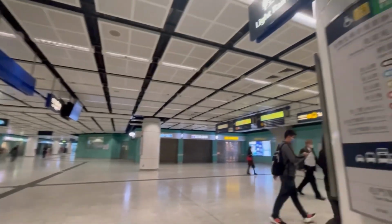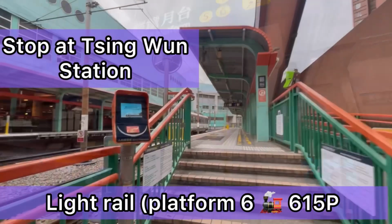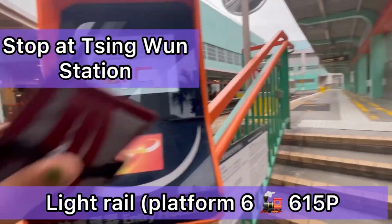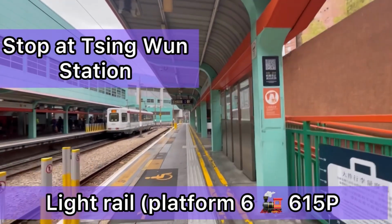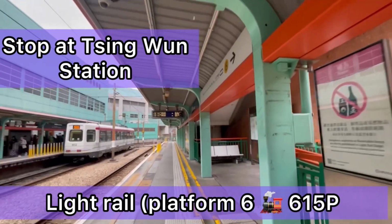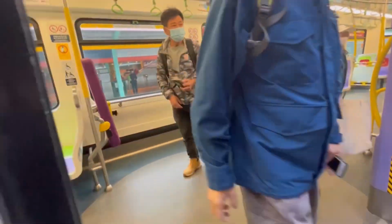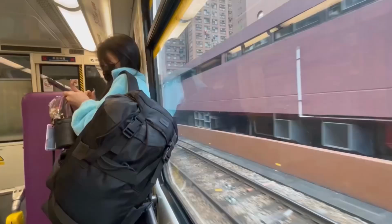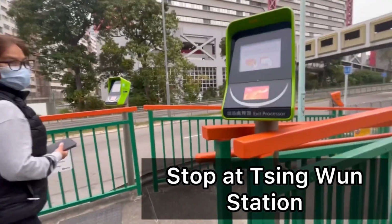So, andito tayo guys sa exit C ng Shuhong Station. So, platform 6, 615B. Platform 6615G. So guys, we're here at platform 6. Go guys. Sa Shuhong. So guys, mag-exit tayo.